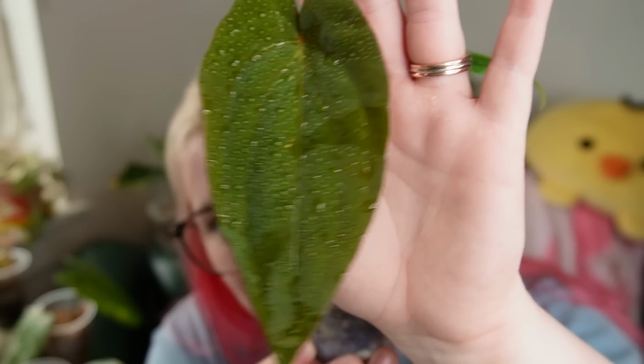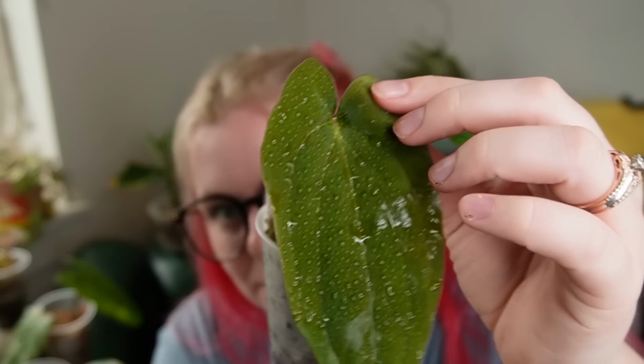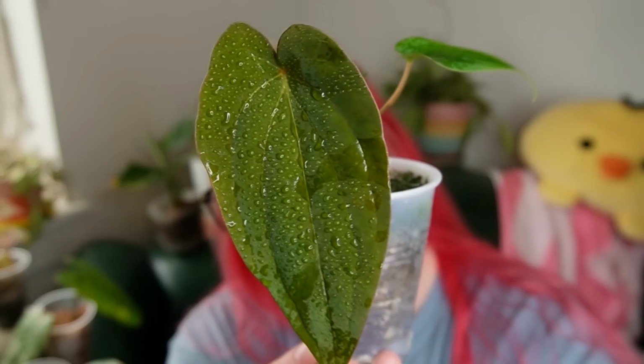I actually brought this plant home with me from Arizona, and it wasn't even putting out a new leaf. So when I noticed it, it was super exciting. This plant is just so quilted. It has the most beautiful quilted leaves.